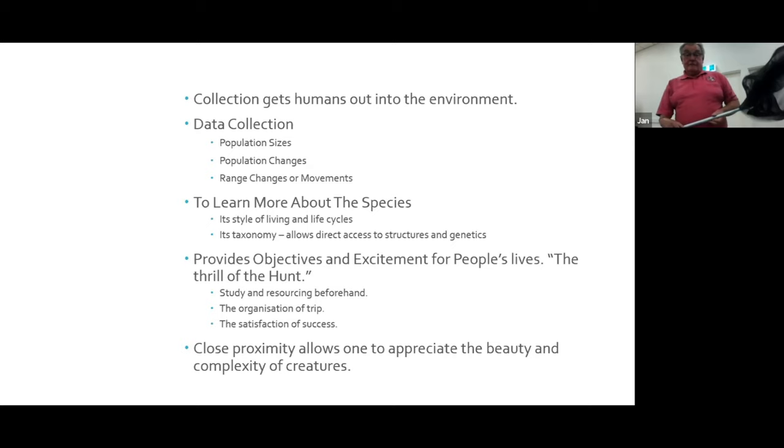Okay. And of course, collections also give you data. Where was this collected? Is it still there now? So it gives you some idea of range and movement. What's happening with the populations of butterflies? I mean, we've all got suspicions, but I couldn't give you a scientific statement about that.